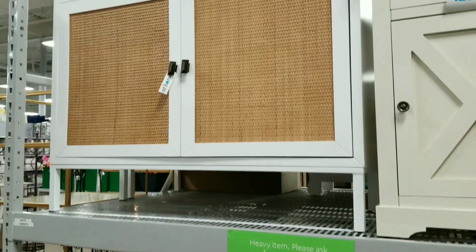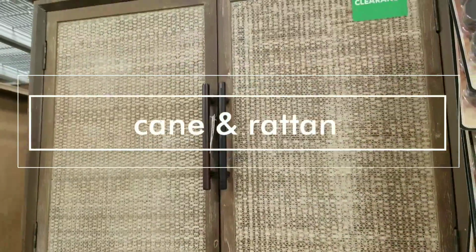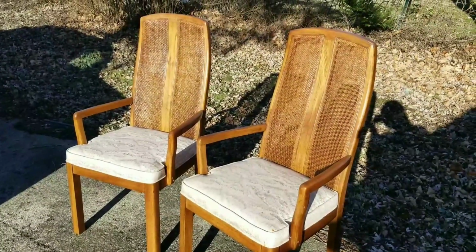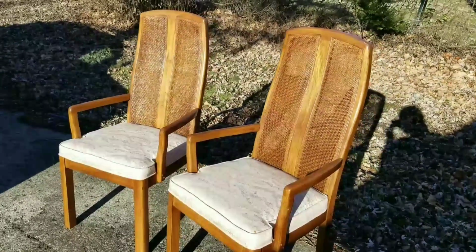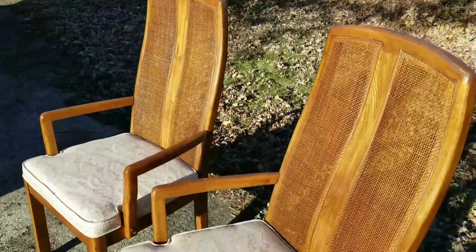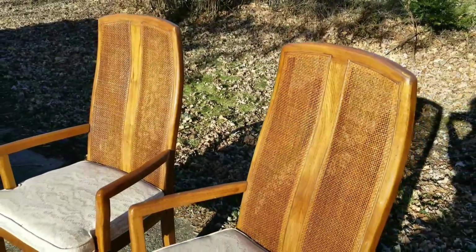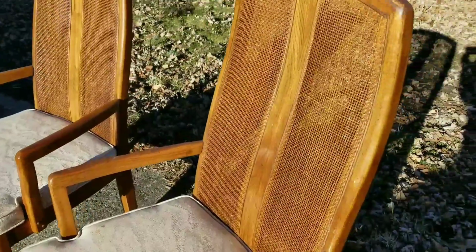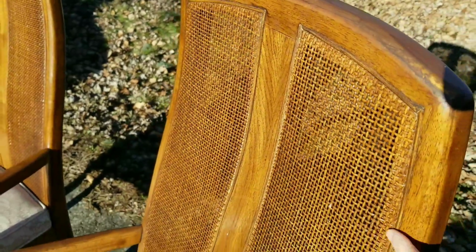And then another thing that's still popular this year is cane and rattan. Both of those are still popular for 2020. These two chairs I picked up from my local Goodwill. They were $6.99 each, and they are dining room chairs, but I chose to buy the two that had arms on them because I thought I could use them for some accent chairs in my new home. You can see there they have the cane backing on them, and that's what really is trending for the past few years and then continuing into this year.